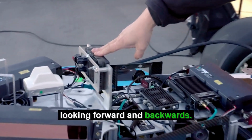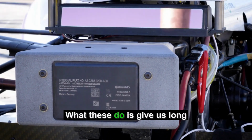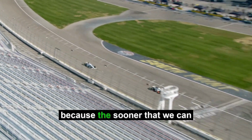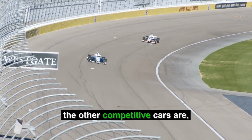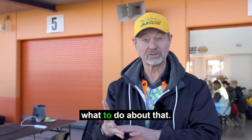Looking forward and backwards, we have some of the most state-of-the-art radar units. What these do is give us a long-range picture of what's out in front of us, because the sooner that we can identify where we are and where the other competitive cars are, the sooner we can start making good quality decisions about what to do about that.